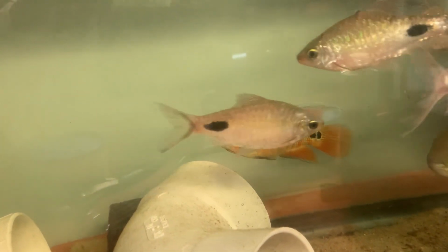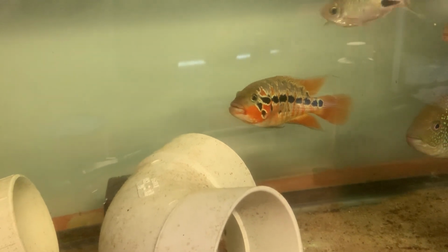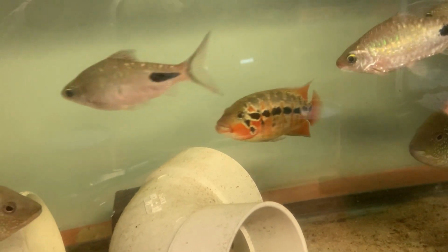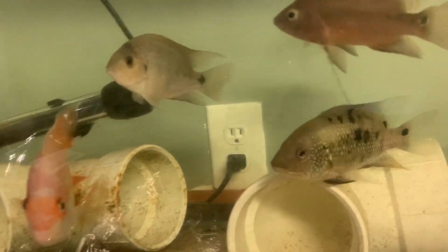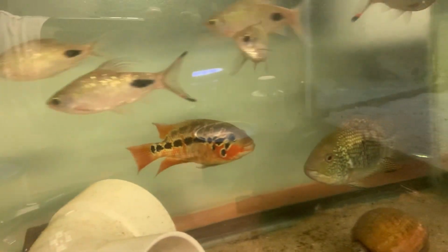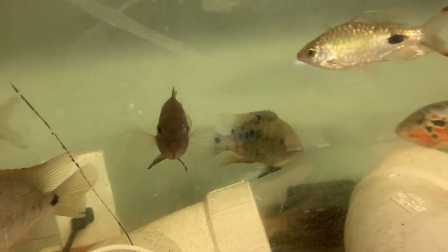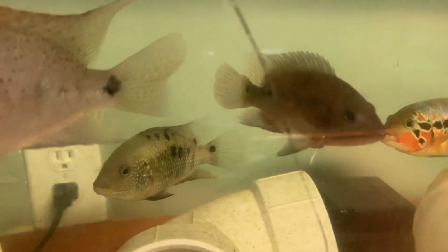Hot Wheels are small, but still laid eggs. Nothing came of them. Hot Wheels ate the eggs or whatever. Not sure what happened, but there's my female Japhyrus. I figured she must be paired up with this big guy because he tolerates her well. They hang out together. And there's my red terror.